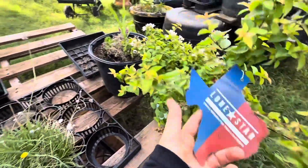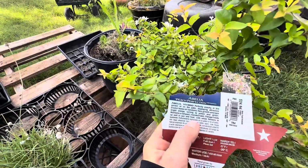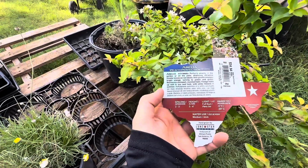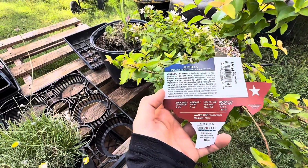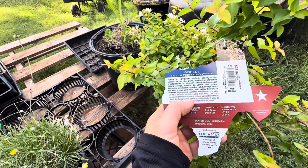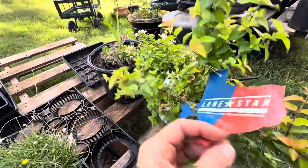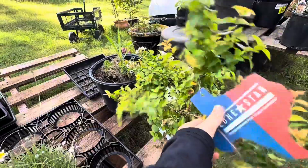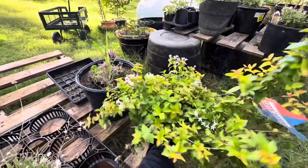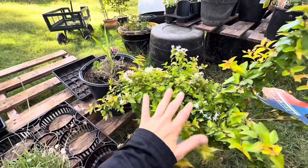Anyway, here's our Abelia. I found this at Walmart, actually, which was pretty cool. Here are the specs on it. Hardy to -5, gets 3x4, and all the other details if you want to read them at your leisure. This has been in its pot overly long. I've had to really be consistent on watering it, and it wants to get in the ground real bad. So that is what we will take care of this morning.